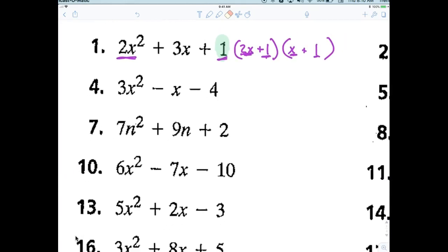Now we're looking at number 4. The only way to make 3x squared is with what? 3x. Very good. 3x and x. Now I'm going to do it the incorrect way first just to show you why it's annoying. What are the factors of 4? 4 and 1, 2 and 2.